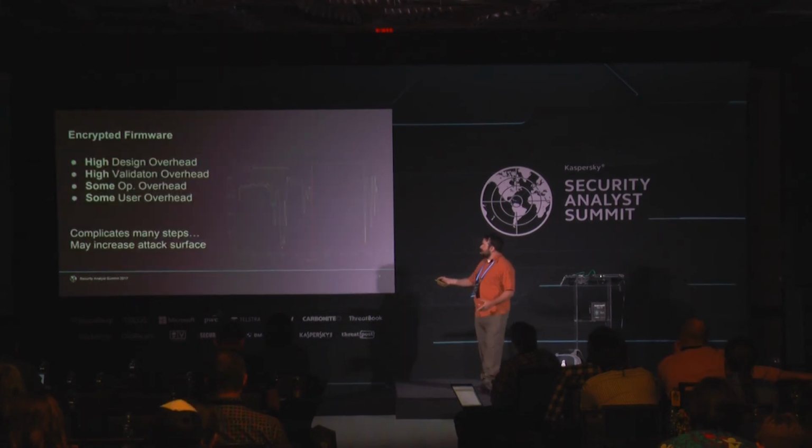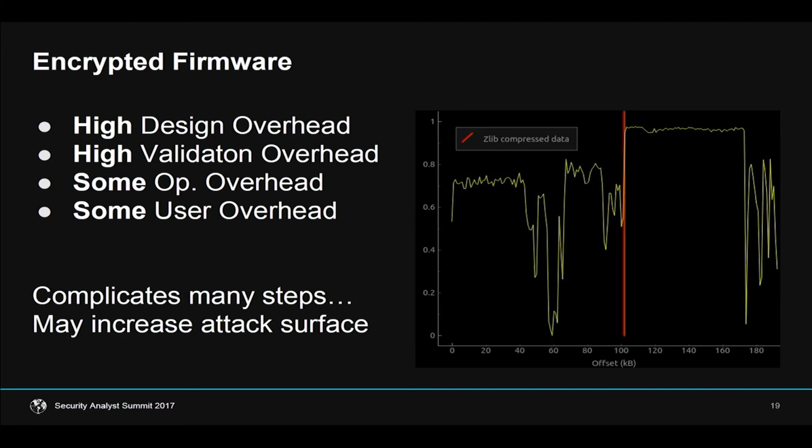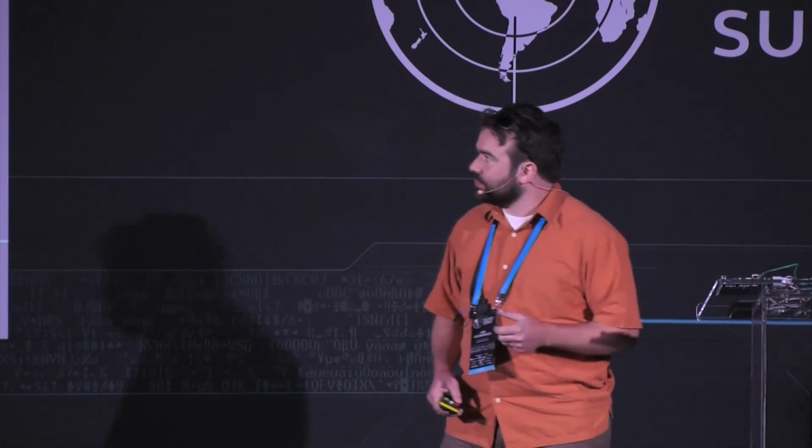This is a capture from Binwalk showing the entropy of a firmware image file. And you see right here, it's really high entropy because it's random looking data. It's encrypted. So there is design overhead. There is validation overhead. And for the user and operational side, there's some cost from the process of decrypting. But it really does a good job of complicating a lot of the steps. The downside is it could actually increase the attack surface because you're adding a layer of encryption and a bunch of code that handles it, which could be an issue for you.